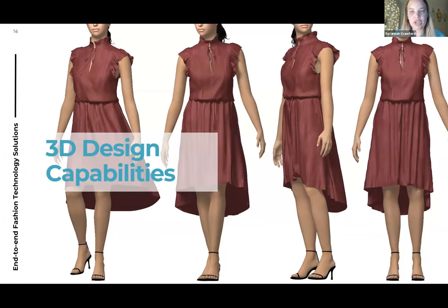And so we wanted to show and walk through some of the capabilities of this and hopefully start to run your imagination so that you can think about how your products might not just look in 3D, but how you might use 3D to do the design and the fit approval.